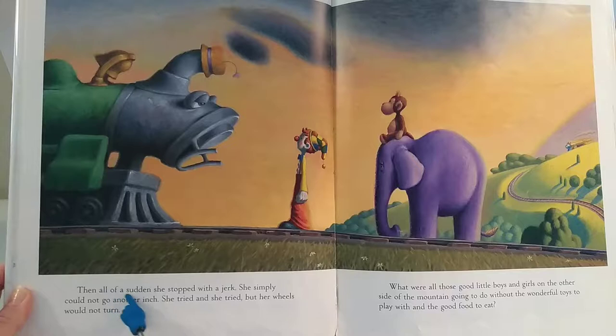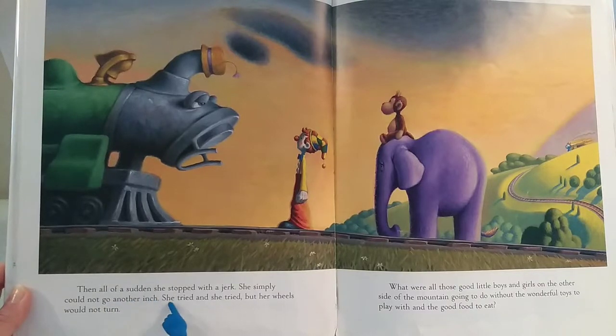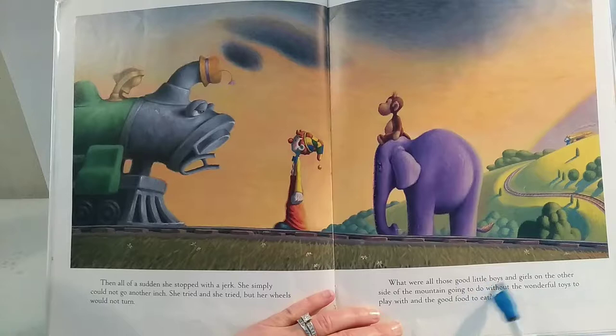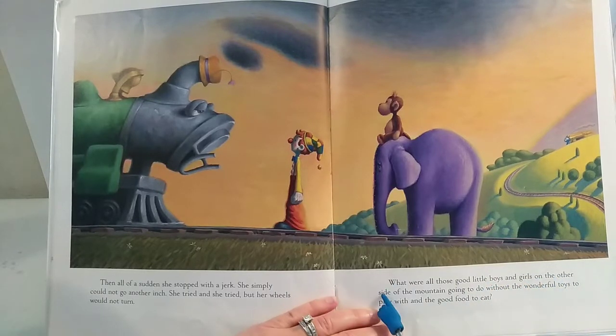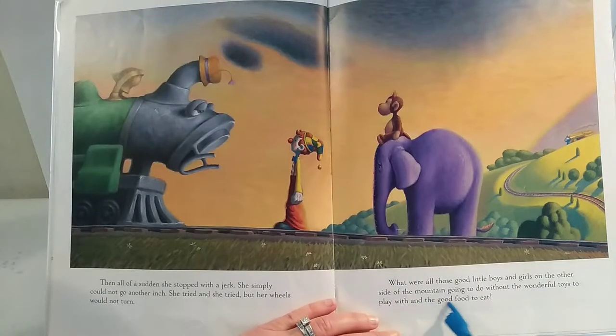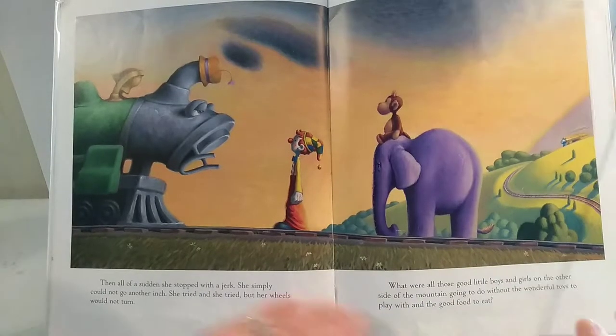Then all of a sudden, she stopped with a jerk. She simply could not go another inch. She tried and she tried, but her wheels would not turn. What were all those good little boys and girls on the other side of the mountain going to do without the wonderful toys to play with and the good food to eat?